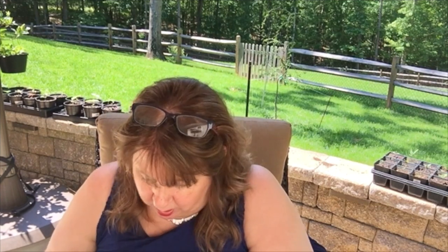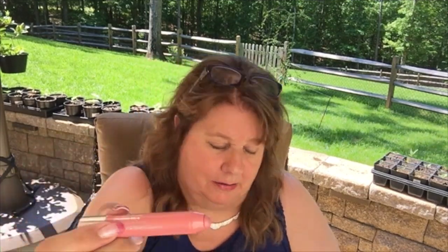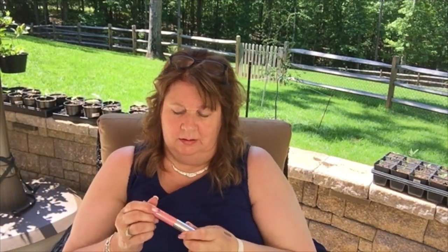And I got another Chubby Stick for eyes, and this one is called Pink and Plenty. Ooh, it's kind of a peachy color. Look at that. Isn't that pretty? Wow. Ooh, that's pretty. Love them. Love those colors. I'm excited to get to try something new.